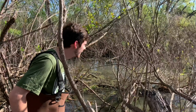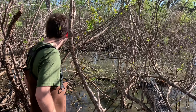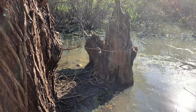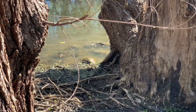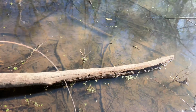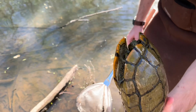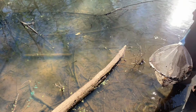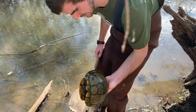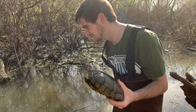Let me just move that way. I don't think it was a snapping turtle, but it could be. Yeah, what kind? Oh, a turtle. I'll keep a watch on him. That's a little melanistic red-eared slider, it looks like. See if he's got any turtle leeches on him. Don't see any. Anyway, caught one turtle. So there's that. Which isn't any good.